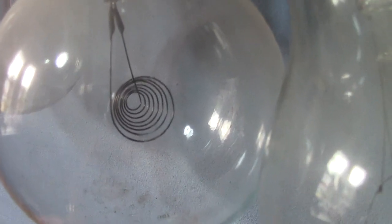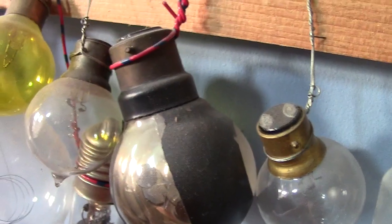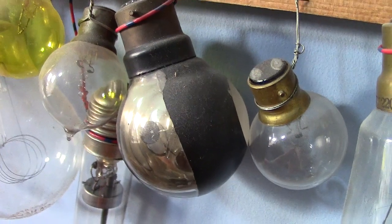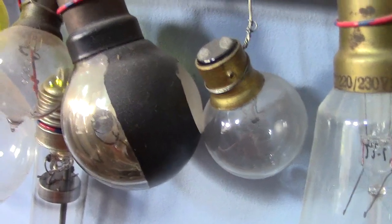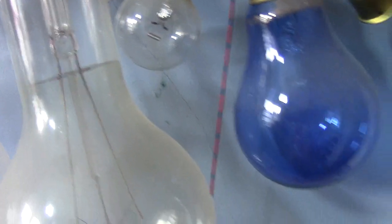There's an old style carbon in a different shape of the filament. That one there, just put up as of interest, that was used by the early opticians. I don't know how they used it, but it's a lamp from an early optician testing apparatus. I remember seeing one of these when I was at school, so that's a few years ago.